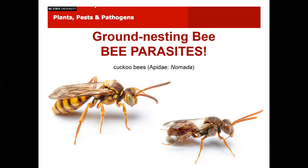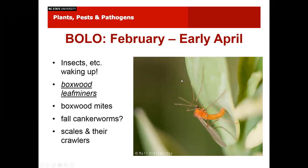All right, so lastly, just some BOLOs. February through early April, of course, lots of insects waking up. Boxwood leaf miners: this is when they start swarming the boxwoods. This will happen around early April or so. It's hard to say whether this would be pertinent next time in April when we present then. But here's a female boxwood leaf miner.